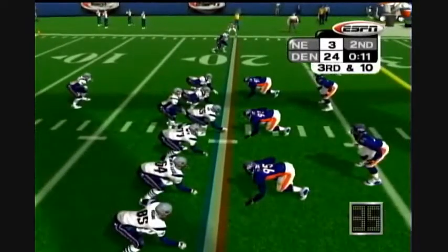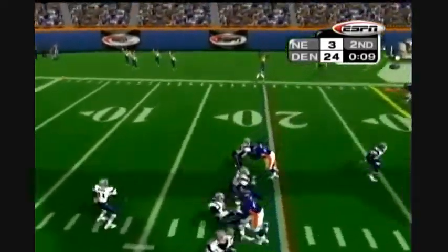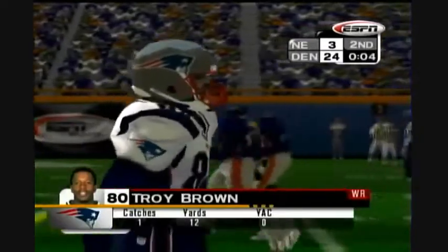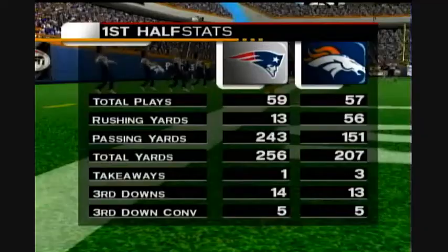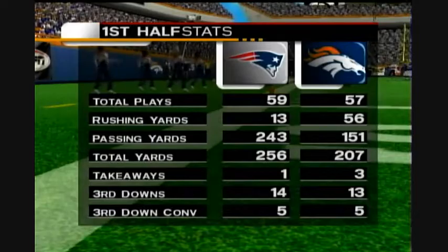Split backfield for the Patriots. Cut. Pass play. Caught. First and 10 at the 31-yard line. The D shows a 4-3. At halftime, the Broncos lead by 21.